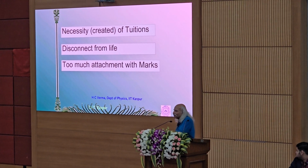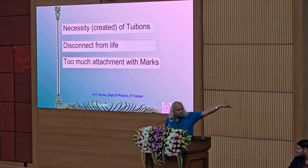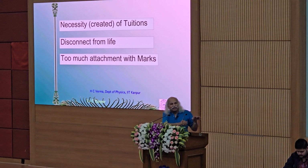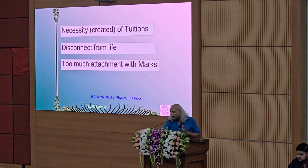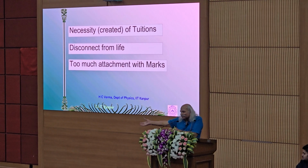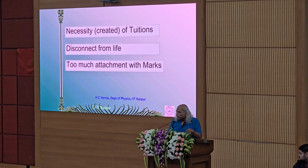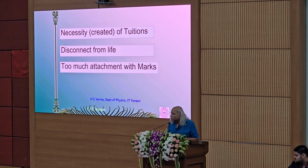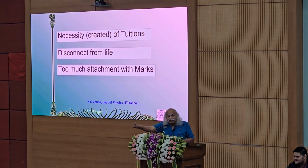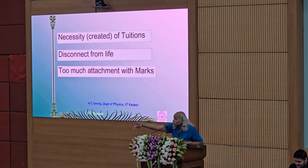Necessity of tuitions. Oh, I was surprised. I went to Patna some 3-4 years ago and recently also. I stay with one of my friends there, a professor at the college. And just opposite to his house, on the other side of the road, there is a building with a big signboard which says coaching for nursery to class 8, according to the CBSE pattern.